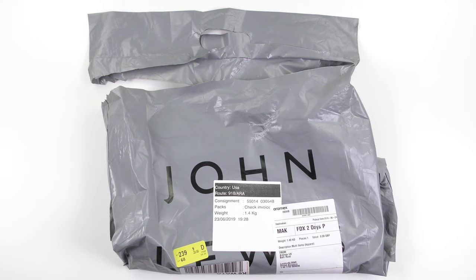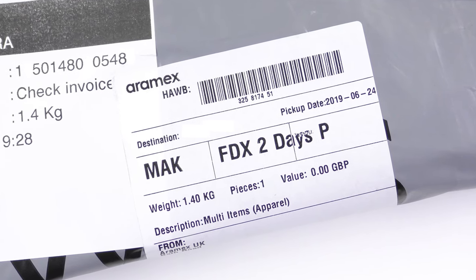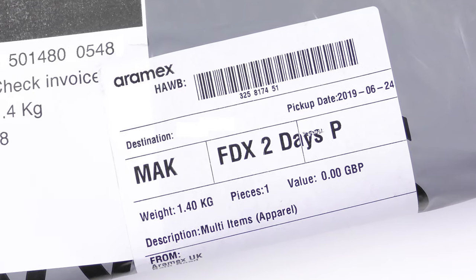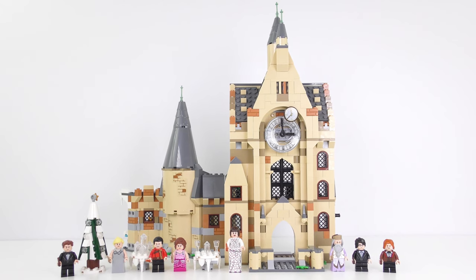The utterly incompetent people at John Lewis put my £85 LEGO set in a plastic bag and threw it in the back of a truck. What could go wrong? Perhaps this will give us a clue. The shipping label says the value of this product is zero Great British Pounds. It also describes it as multiple items, brackets, apparel. Apparel is a general term for clothing. Does this look like a freaking t-shirt?